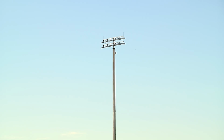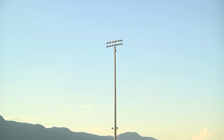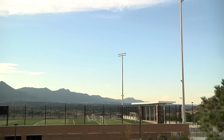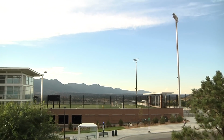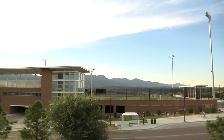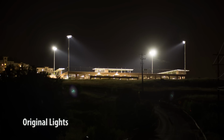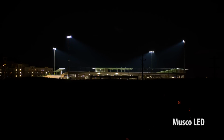We were very pleased with Musco's response. The representative was down here within several days. We explained the problem. Some measurements were taken immediately. They engineered a solution. We went through several iterations on how we wanted to resolve the issue, and finally settled on doing all four poles, which are in the four corners of the field, using Musco's LED technology. And that was the start of both the university and the community having a very win-win situation, where the difference is immense.